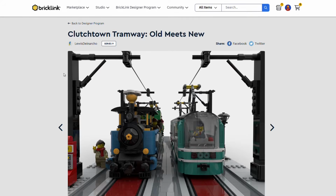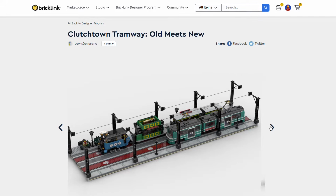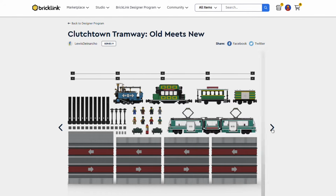Next up we have the Clutch Town Tramway, Old Meets New, by Louis Dianarco, I'm not sure. But I do like the idea of old meets new. I always like this idea, and here it's applicable to trains and also a train in teal, which is my favorite color. So this is definitely a set that I would want to pick up. We see here very clearly what the set is going to include, including the minifigures, the trains themselves, the tracks, even the wiring. It's all shown here in a very clear way.